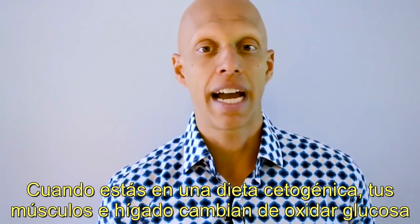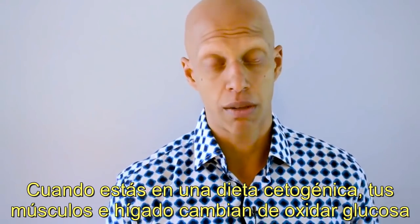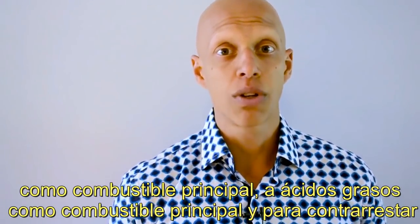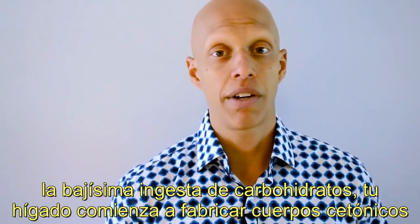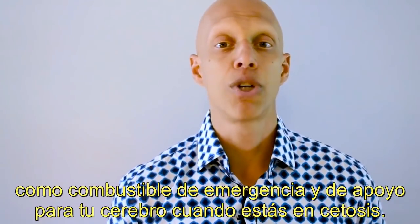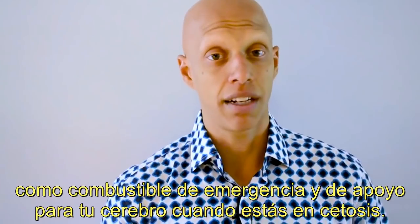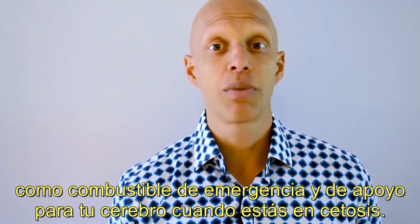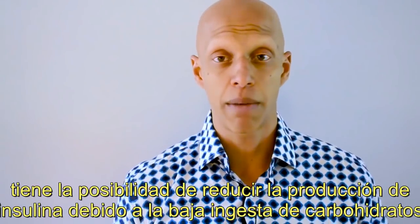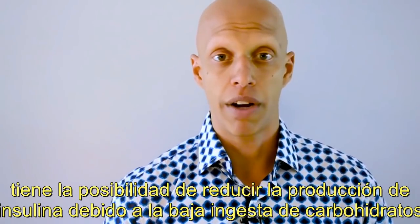When you eat a ketogenic diet, your muscles and liver switch from oxidizing glucose as their primary fuel to fatty acids as their primary fuel. And in order to withstand a very low carbohydrate intake, your liver manufactures ketone bodies as an emergency backup fuel for your brain when in the state of ketosis. If you're living with diabetes, this may sound like a great idea because your pancreas is provided with an opportunity to reduce insulin production due to low carbohydrate intake.